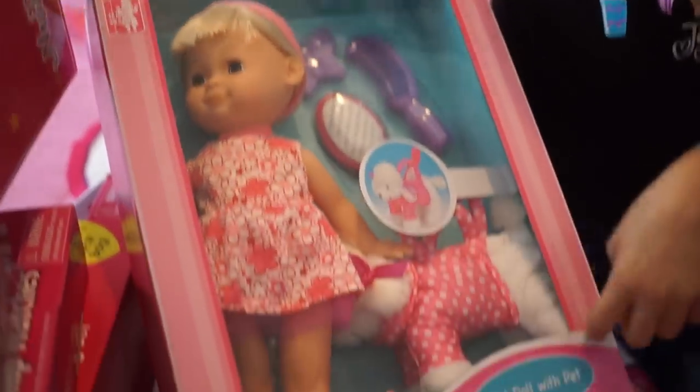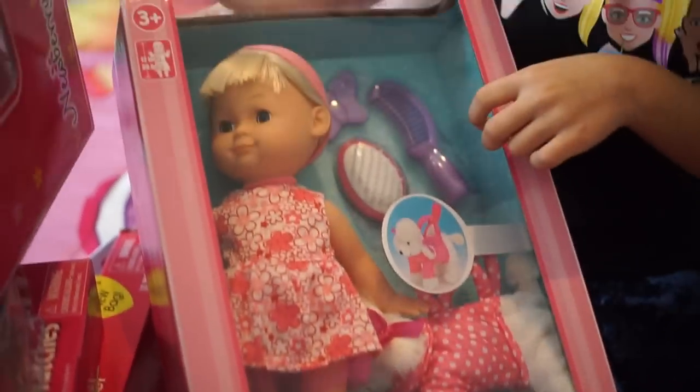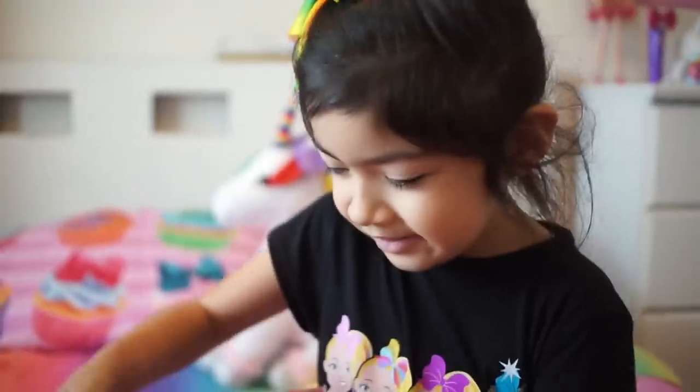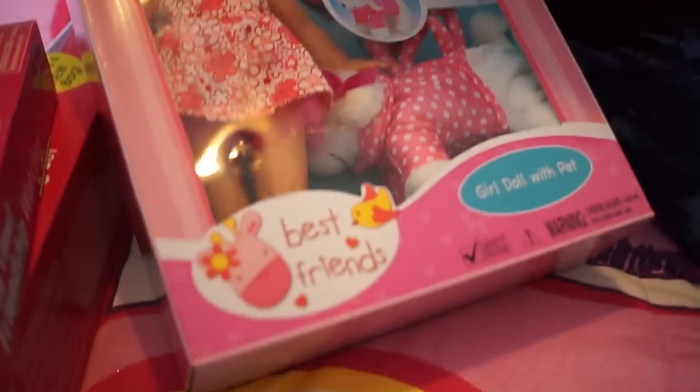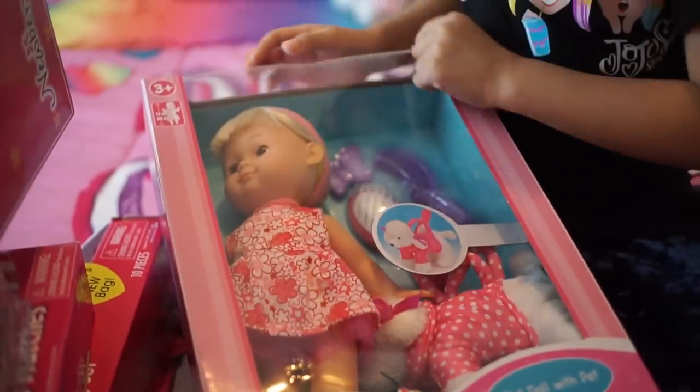This is the baby doll, but it almost looks like a big kid, and it came with a poodle. And then it has a brush to brush the poodle. Has a lot of accessories. Yeah, and it has a butterfly.